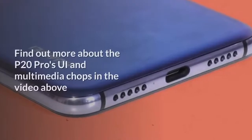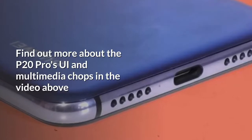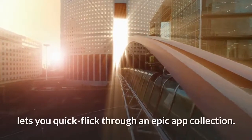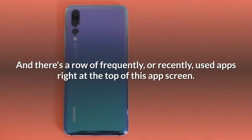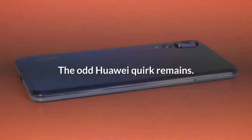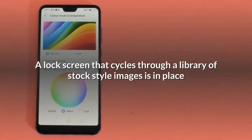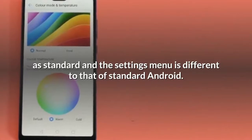Find out more about the P20 Pro's UI and multimedia chops in the video above. A slim alphabet nav bar to the far right of the screen lets you quick flick through an epic app collection. And there's a row of frequently, or recently, used apps right at the top of this app screen. The odd Huawei quirk remains. A lock screen that cycles through a library of stock-style images is in place as standard, and the settings menu is different to that of standard Android.